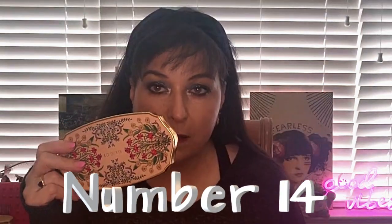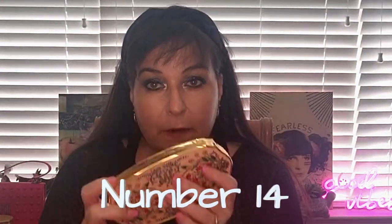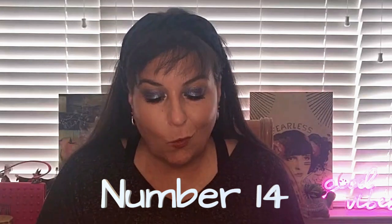Okay, the next palette I have is this gorgeous palette from Gucci, called the Gorgeous Flora Palette, and it's not up there. You would think, well, it's a luxury palette, Jennifer, why isn't it higher up? Because these shades, there's nothing luxury about these shades. They're just basic run-of-the-mill shades. There's no special shades in here at all.